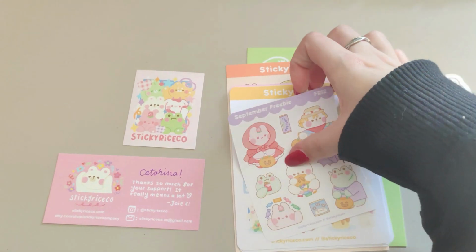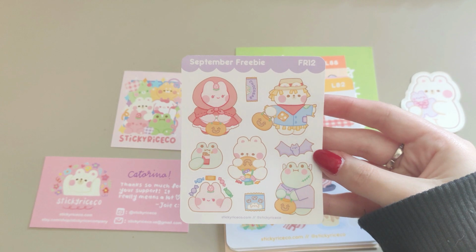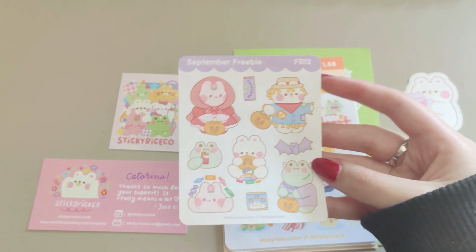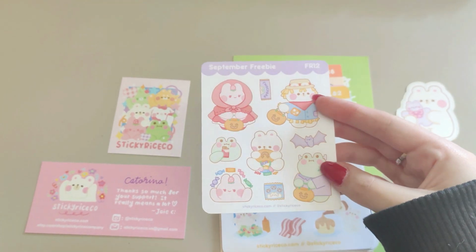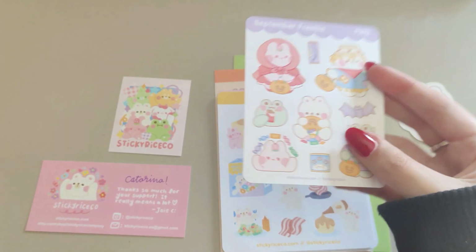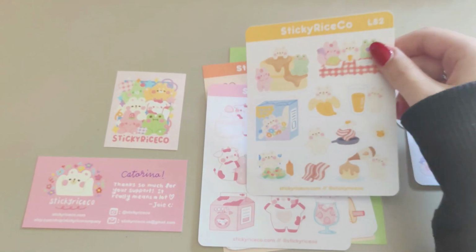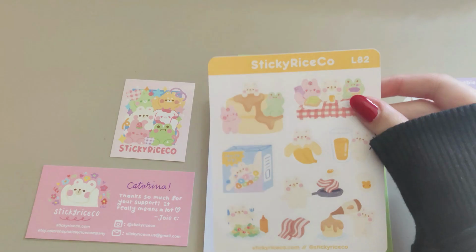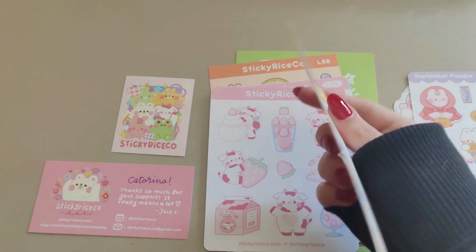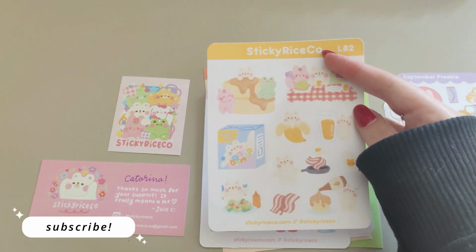So it comes with a little panda freebie. I got the September freebie stickers for Halloween, which of course weren't going to arrive in time for Halloween, but I still like them and I can include them in a pen pal letter now or use them next year. I got this breakfast thing, I think. It has a bunch of banana, orange juice, bacon. The stickers look really well made. I like the quality. It's not sparkly, it's like normal paper, so I really like them.